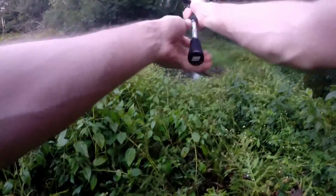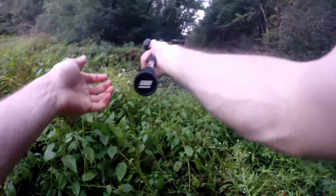Now I don't want to go too close to the edge because I don't want to scare the fish if there's any other fish in there. But that's awesome. I knew there was gonna be a little fish in here. There usually is.